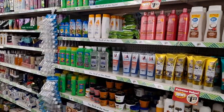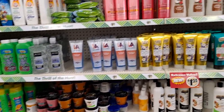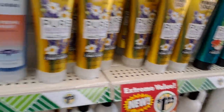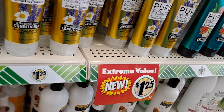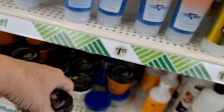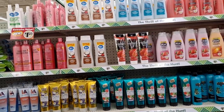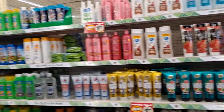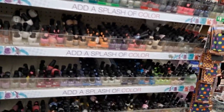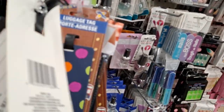I've still been looking, but unsuccessful in my quest to find the honey spa, honey shampoo that I've seen some other people. What's this? Leave-in conditioner. Daily Defense coconut oil and vitamin E deep conditioner. And they have styling gels and things. I haven't found the beach hair, but I'll keep looking. And makeup and nail polish. I love the beauty aisle. Now these are cute luggage tags.